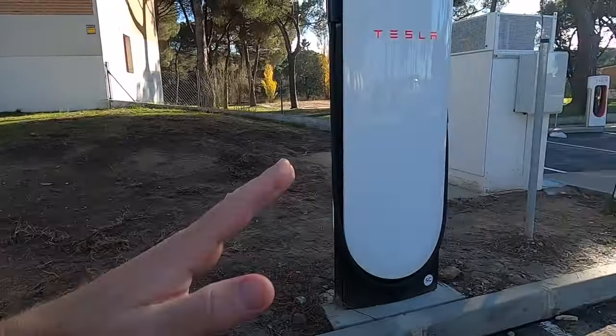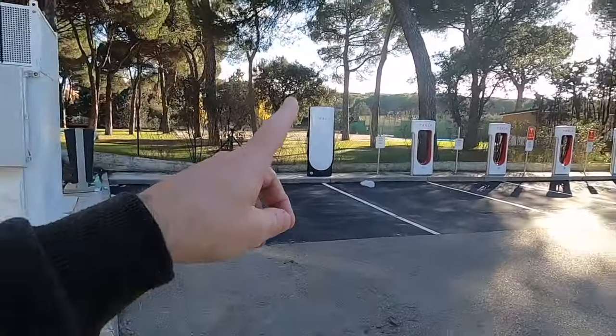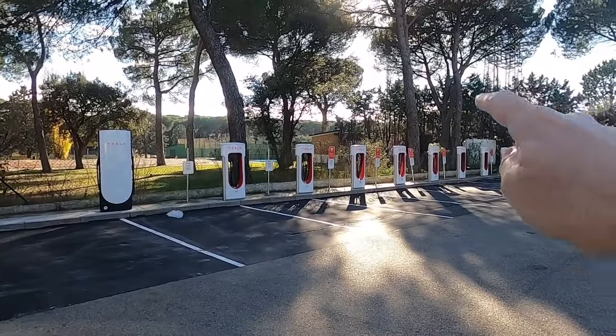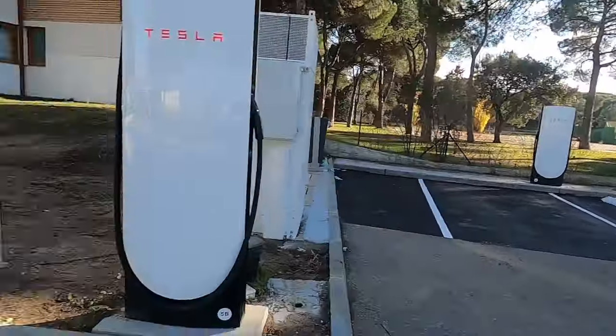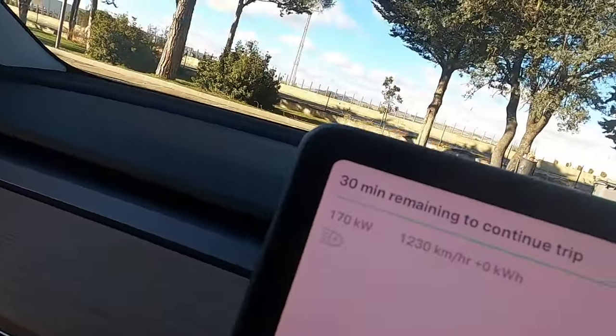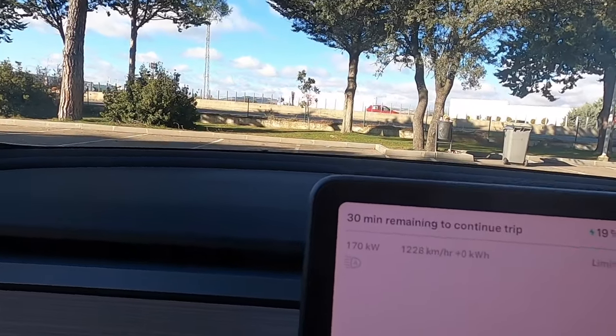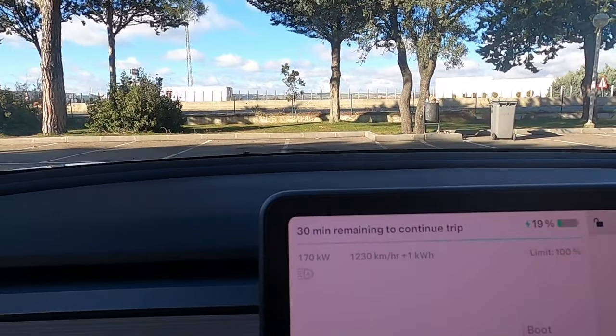Got 2, 3, 4 chargers. 5. Then we've got 1, 2, 3, 4, 5, 6, 7, 8 of the old chargers. Seems good. We're getting 170, yeah. This is the maximum this car can get. We're getting 170. Saying 30 minutes to continue trip. I'm going to see, 30 minutes is not too long, is it?